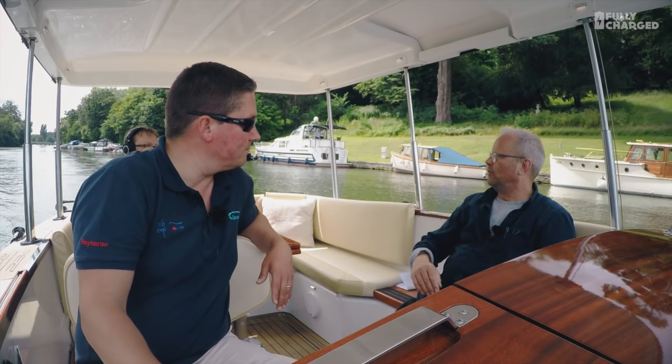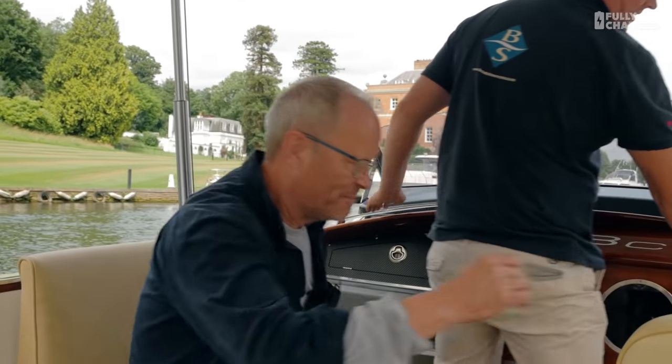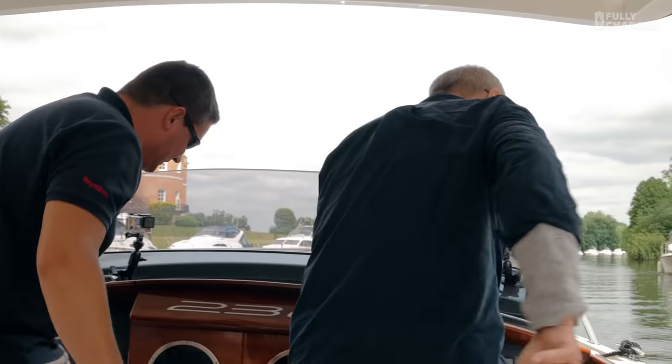Oh, well, yes, I would. Okay. I don't think I should drive into the mooring, I think that would be a bit dangerous. Oh, how cool is that? So, just gently push the throttle lever forwards.